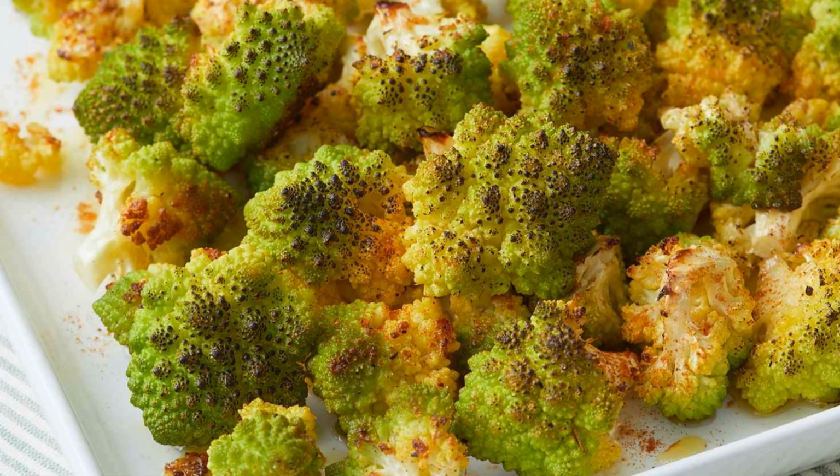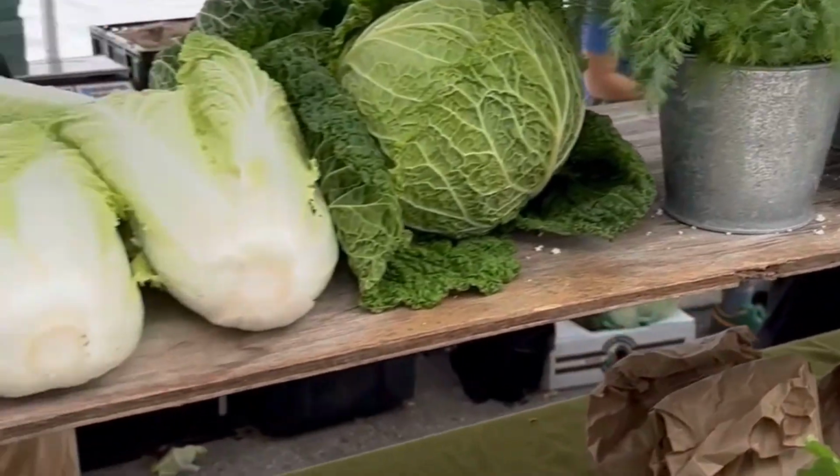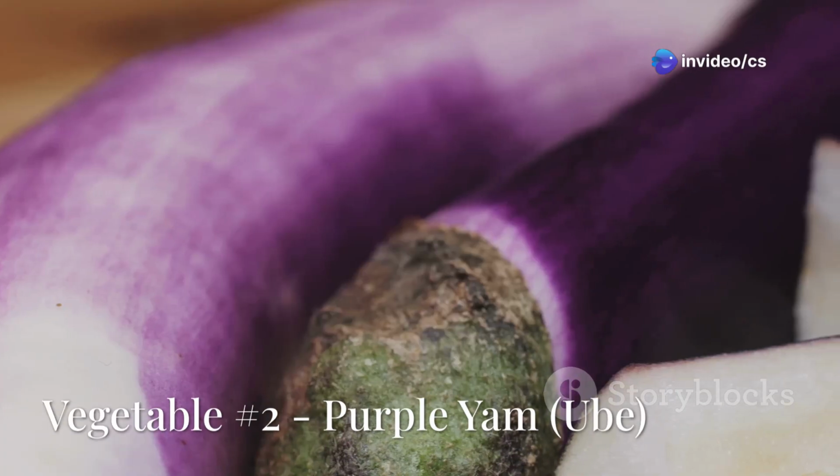How to use it? Roast it with garlic and olive oil, crisp and delicious. Find it in farmers markets or specialty stores. It's a plate upgrade you won't regret.